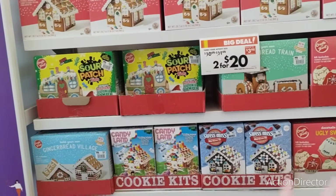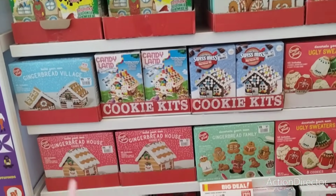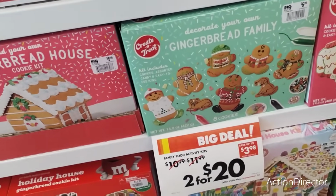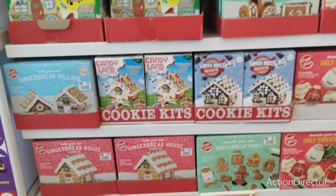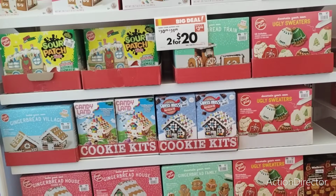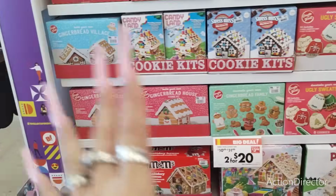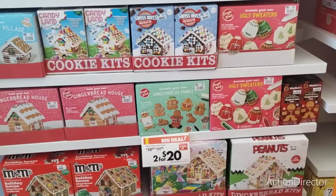They also have 2 for $20. They're gingerbread houses. And look at the cute little gingerbread man, too. So, yeah, I would recommend getting your gingerbread houses here because it's 2 for $20. So that is awesome. They even have the gingerbread train, 2 gingerbread villages, all kinds of cute stuff, you guys.